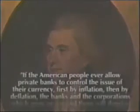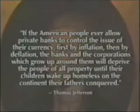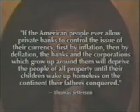"If the American people ever allow private banks to control the issue of their currency, first by inflation, then by deflation, the banks and the corporations which grow up around them will deprive the people of all property until their children wake up homeless on the continent their fathers conquered."